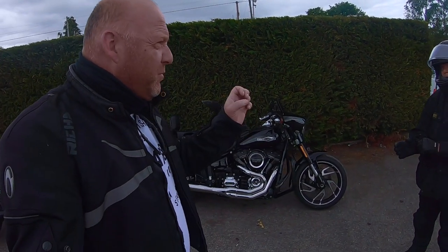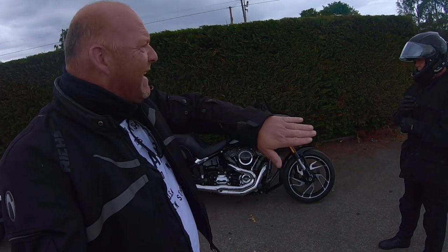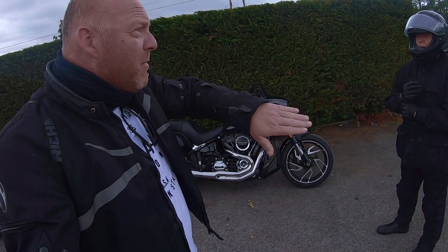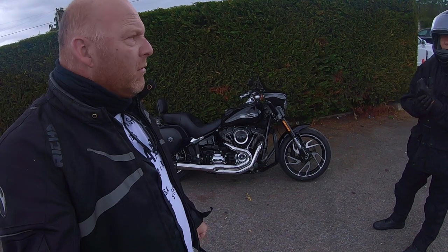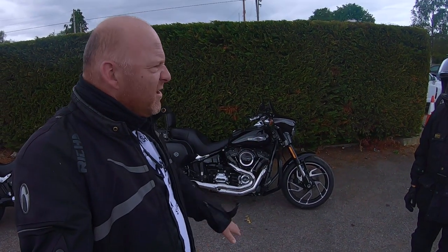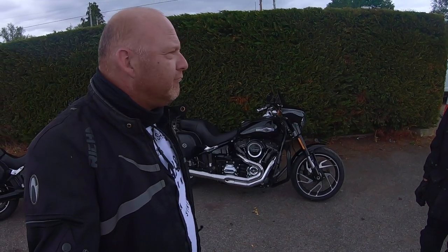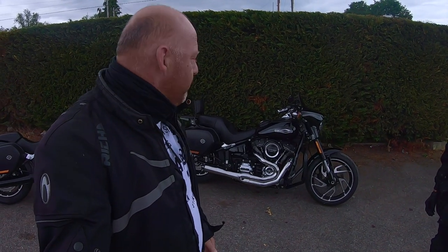Is it noticeable that you have to lean it all the way over to get the scraping, or is it only on a mild? No, you have to lean it right over. Okay, so for normal riding, it's not going to. For normal riding, it's absolutely fine. Yeah, it's only when you're really banking it over. Okay. Beat something off a roundabout. Yeah, okay. All right.